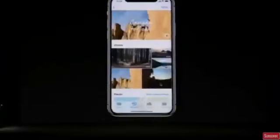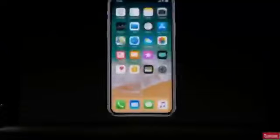Now, Phil told you a little bit about multitasking on the device. Let me show you. I'm just going to jump into Maps. And if I want to move between my applications, I can just swipe up and stop, and my other apps all come in. I can get at them with a tap. Just lift. It's just that easy.